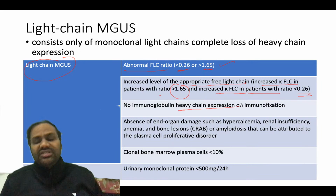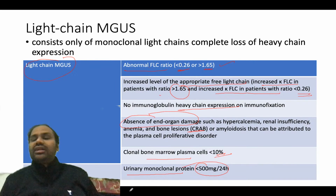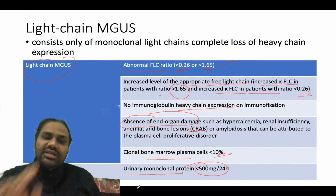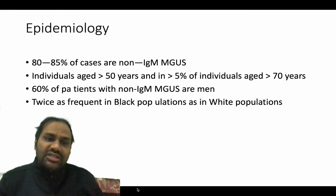There is no heavy chain expression, and there is no end organ damage, which is classified by CRAB. Clonal bone marrow plasma cells are less than 10%, and urinary monoclonal protein is less than 500 milligrams per 24 hours. So this is the classification of light chain monoclonal gammopathy of undetermined significance.